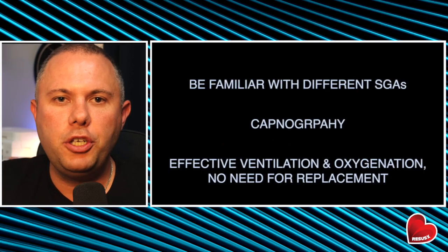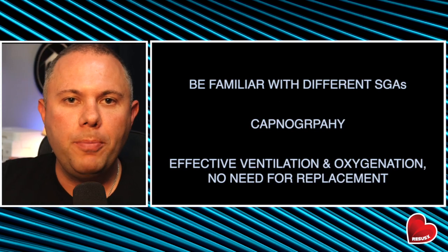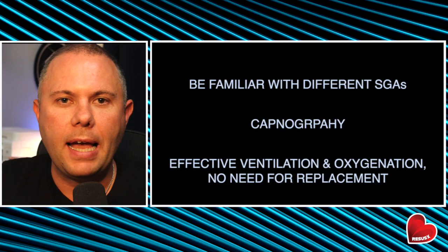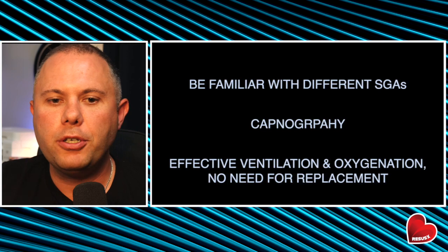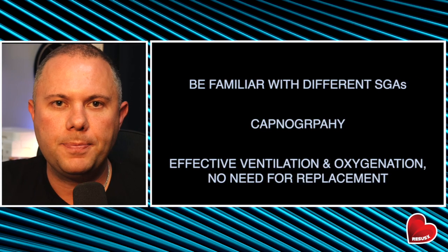So in closing, just be familiar with the different SGAs. You may see a number of different SGAs, even though you're only familiar with one. Capnography is of utmost importance. And remember, with effective ventilation and oxygenation, there's no need to immediately replace the airway.